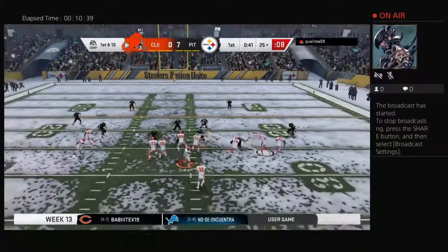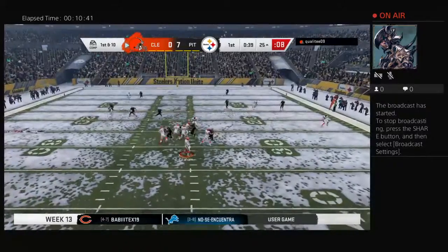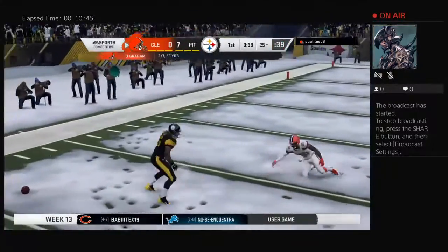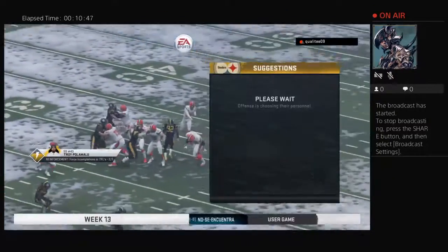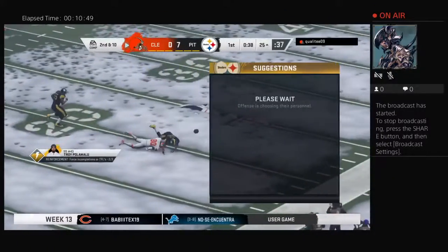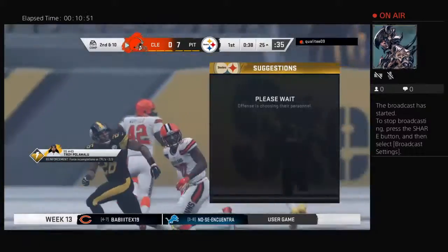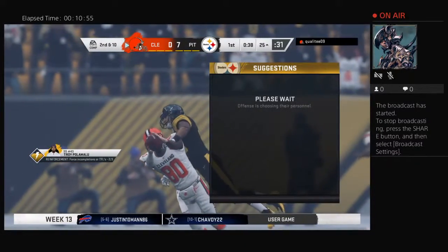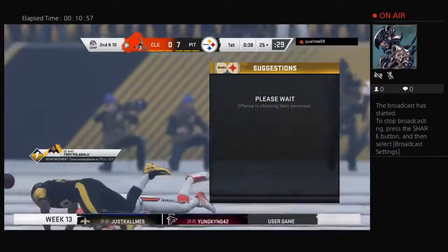Opportunity missed. Now Graham. And that's going to be incomplete. Too tough to hold on to that one. It's 2nd down. That would have been a great catch, but it's real difficult to hold on to it because it was contested all the way. Would have been a great play if he'd been able to haul that one in.